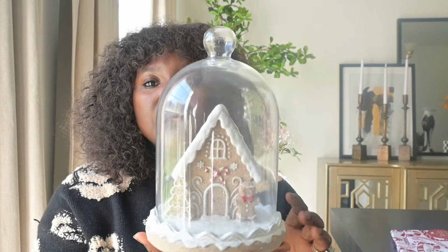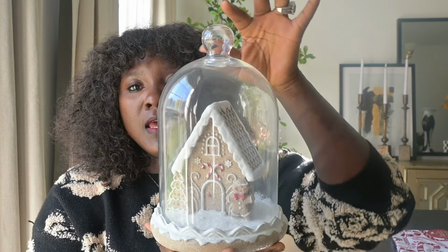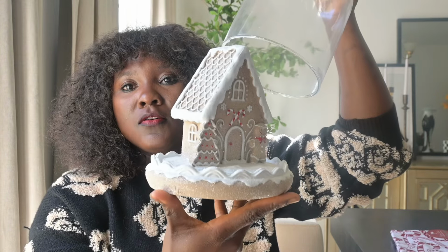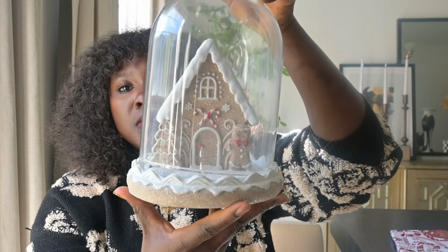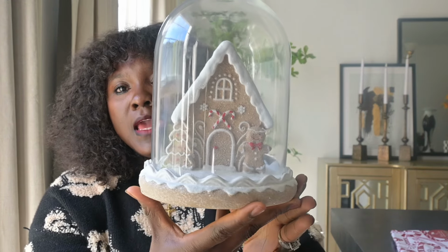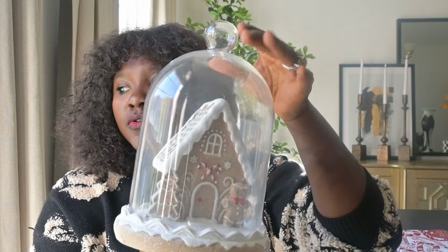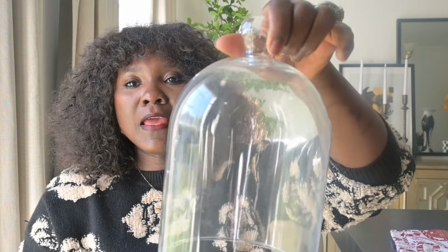Next up, again from Ross, are these beautiful jars. They come like this. I love this. You can remove this and just have the house, but also you can place this on the top of this, and this is how it looks. It is super pretty. You can actually move this one and start it with some candles and stuff like that.